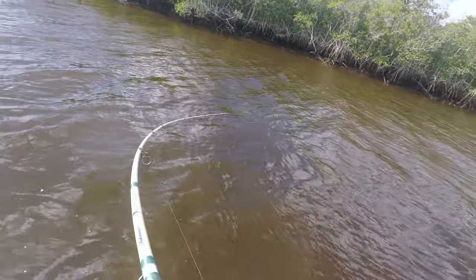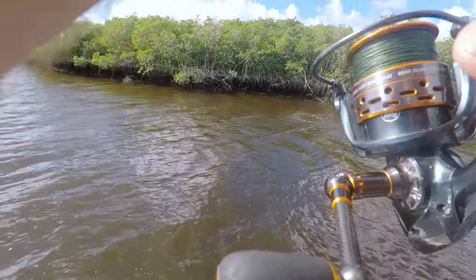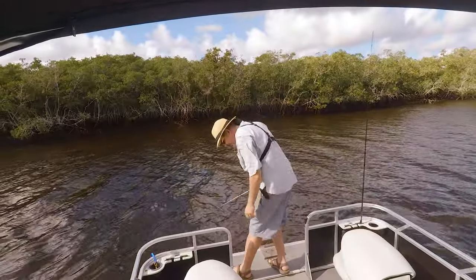Fish on. Oh, this one's better. Oh yeah, that's a good snook. Holy crap. Oh, get out of there, man. Get out of there. No, go in the back. Oh, come on.